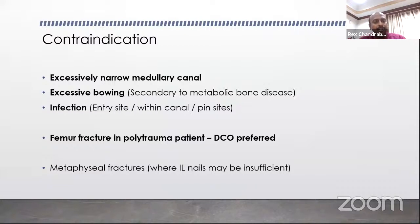So what are the contraindications? Excessively narrow medullary canal. For example, you may have some patients with osteopetrosis or fluorosis with no medullary canal, and you must be very careful about putting a nail in. Or in the humerus, if the medullary canal is less than 6 mm, definitely you cannot do a nailing. So you need to go on to plating. So with an excessively narrow medullary canal, you can't do it.